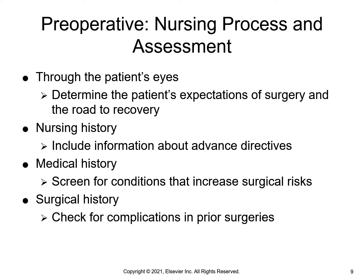The goal of the preoperative assessment is to identify a patient's normal preoperative function and the presence of any surgical risks, as well as to recognize, prevent, and minimize possible postoperative complications. The extent of the nurse's assessment depends on the patient's condition, the surgical setting, the time the nurse has available with the patient, and the urgency of the surgical procedure.